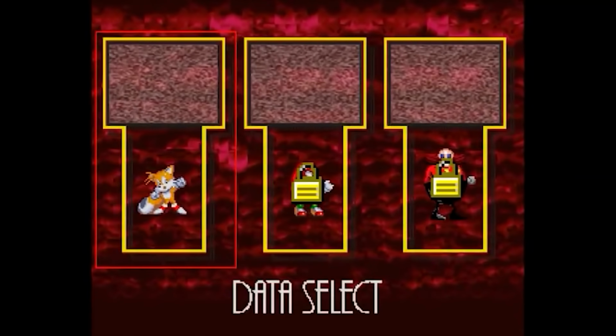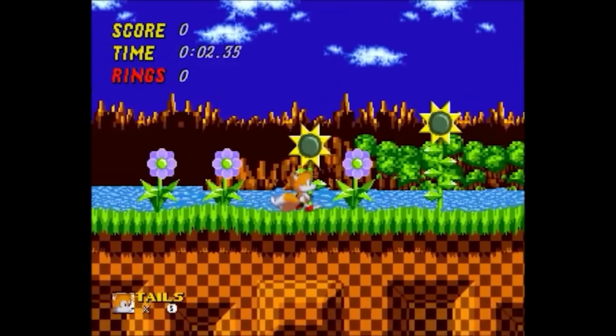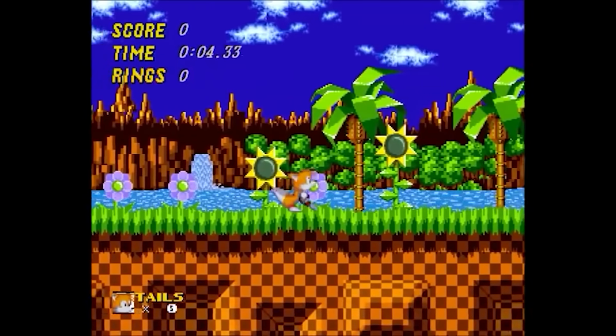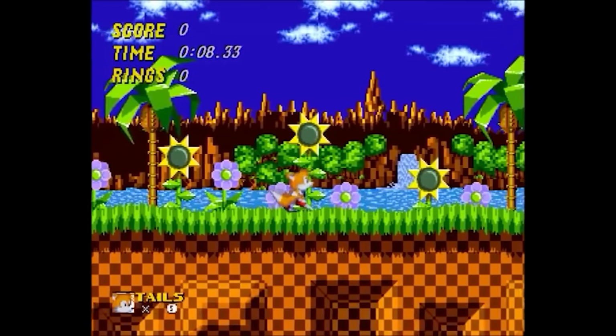Tails, Knuckles, and Dr. Robotnik were all selectable, which the narrator noted as strange since Robotnik was typically the main villain of the game and hadn't been playable at this point in time. The narrator selected Tails and loaded it into the first level. The level's title was wrong and it was called Hill Act 1. The first 5 minutes of the game was just a barren level, almost like it was incomplete.